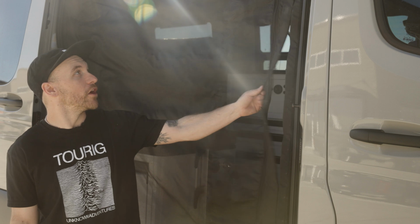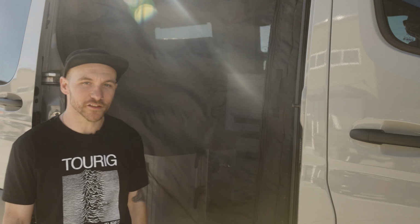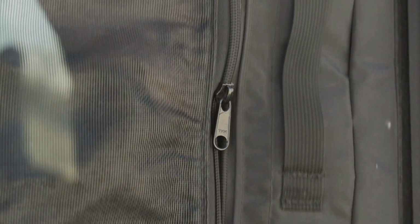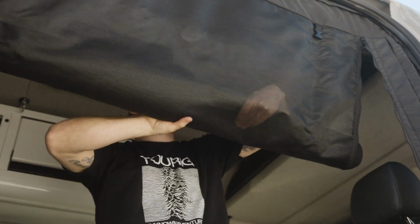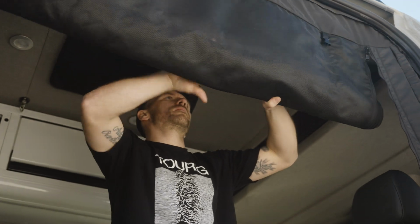Yeah, so our door screens are great for many things, not just for bugs, but for dust and shade as well. I've been in some situations where I did not have a bug screen and camped out towards Lake Tahoe for the Adventure Van Expo and definitely paid the price. Having your doors open and the screens deployed definitely helps with air ventilation throughout the van.